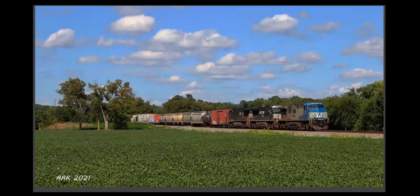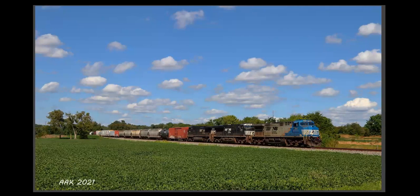Now we're on the move. Again, this is at Wrench Road under much better conditions compared to the shot I had with the NW just a few shots ago. Beautiful puffy white clouds, green crops in the foreground, and he is on his way south on the main, heading for points south. So I got two different shots while he was on the move here at Wrench Road.